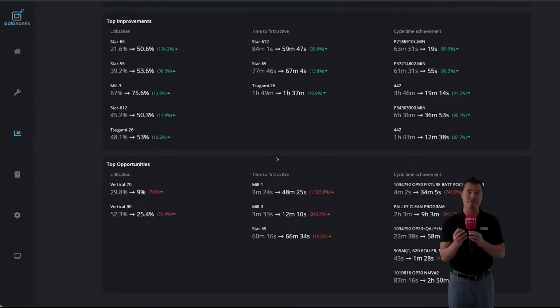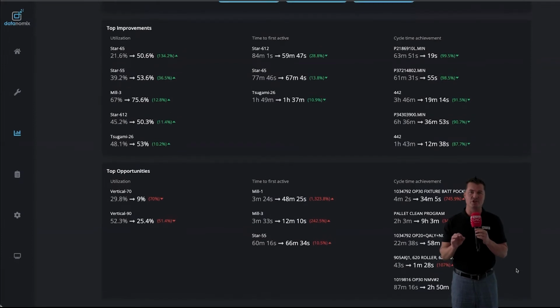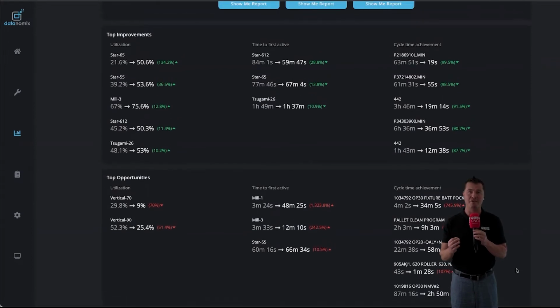Top improvements are followed by top opportunities. Here you can see which jobs are causing the most issues across three performance metrics. The top opportunities clearly identify which jobs provide the biggest opportunities for improvement and increased profitability. You know exactly where to focus your continuous improvement efforts.